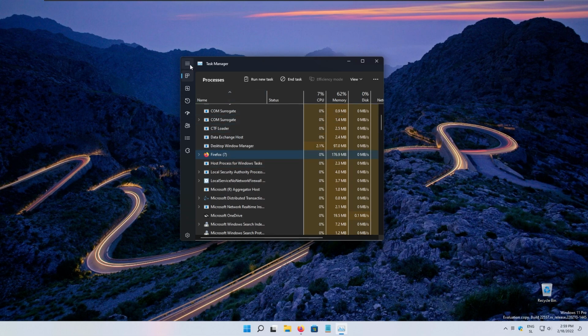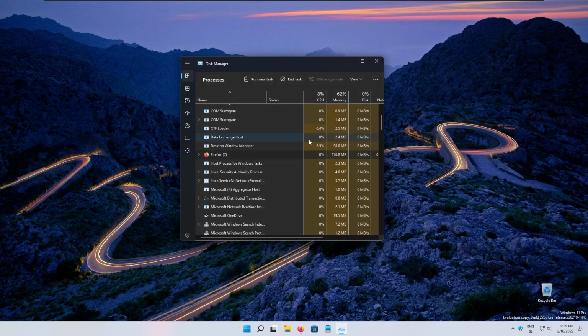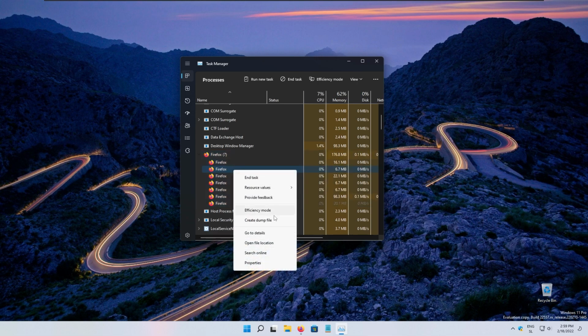So I think this is a really good addition to the task manager, for example, if one application is using too many resources for your liking, for example, too much memory or something like that. And you can easily enable this efficiency mode right here by clicking on this button.